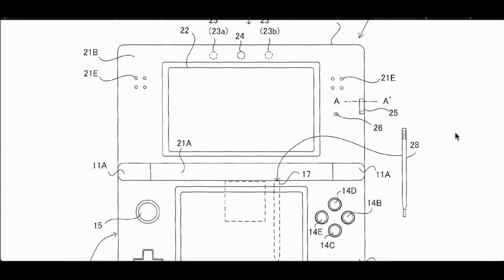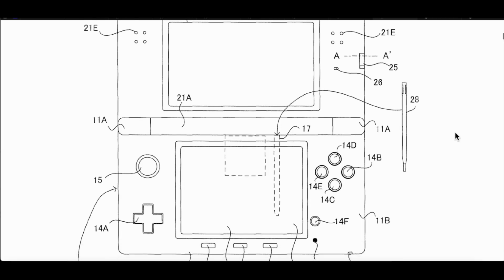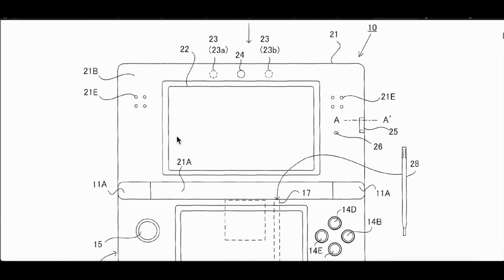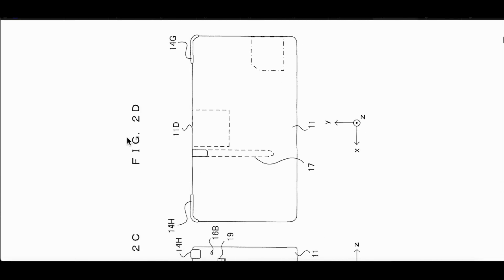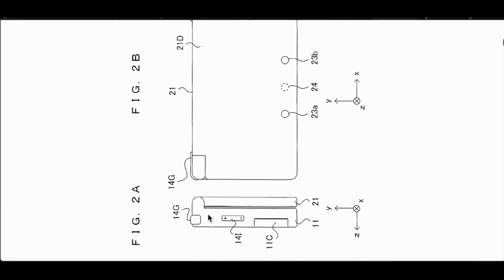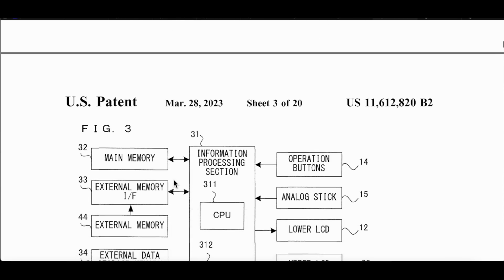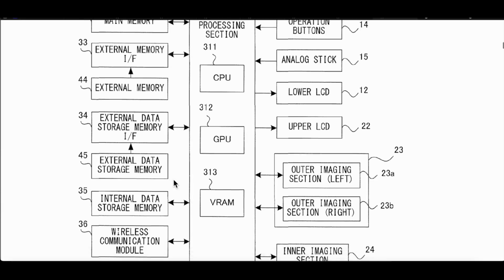Now, here is what I believe this could be related to. This could very well be related to, we have a cartridge right here for the 3DS. Could be related to Nintendo Online for some reason. I think it could be related to Nintendo Online. They are basically patenting the entire console all over again. We have this one right here, which looks like a Nintendo 3DS. It has, I guess these are the cameras and the sensors, if I'm not mistaken. But yeah, this looks like a Nintendo 3DS patent, which is very weird.